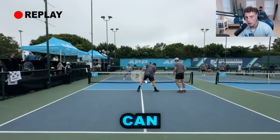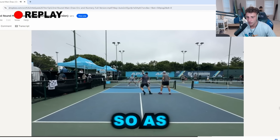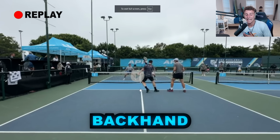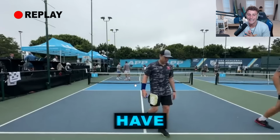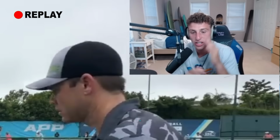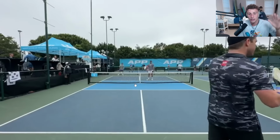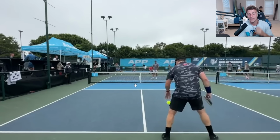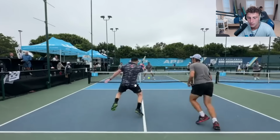Speed up, paddle head down. Can only go middle, can only go at me. I think I picked this up. Look at my paddle. So as the ball's coming in, I commit to backhand, and I just hit it down. That is fine. I feel like I should have had that one. He's gotten me so many times in so many different spots. Is he going to get me here? So my head is a little wonky right now. That's a textbook shot, but he's just set it up throughout the match where the chest comes into play.